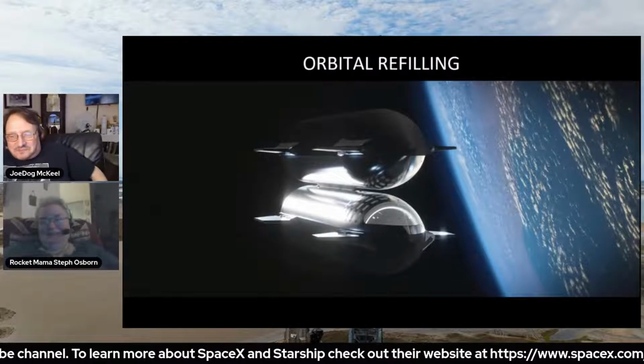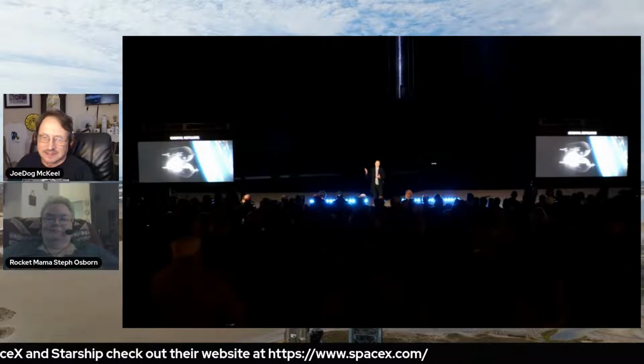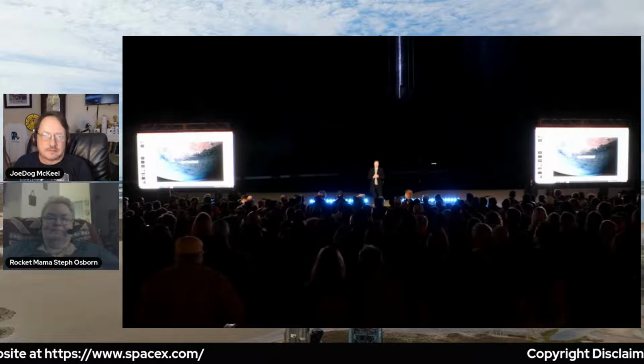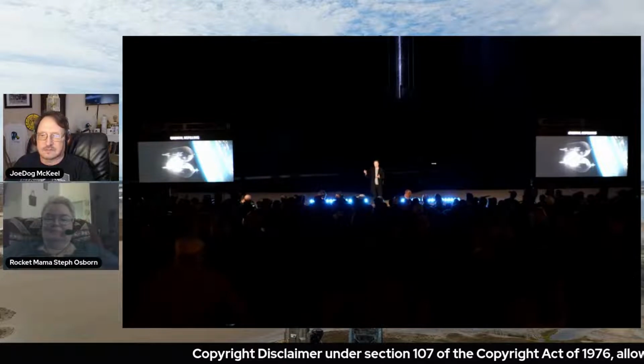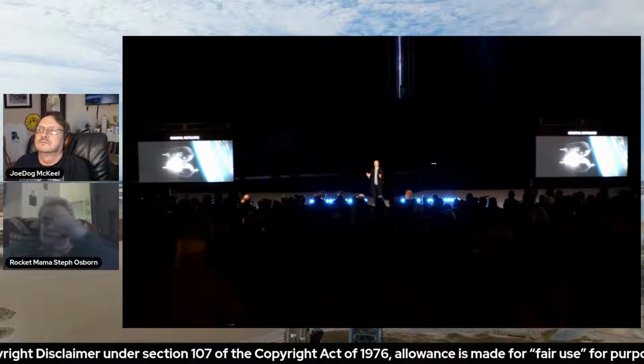That's one of the technologies that is necessary for getting to Mars. The ship would get to orbit with its payload, and then in orbit, we'd refill the tanks so it'd have enough propellant to get to Mars. Mars is far.